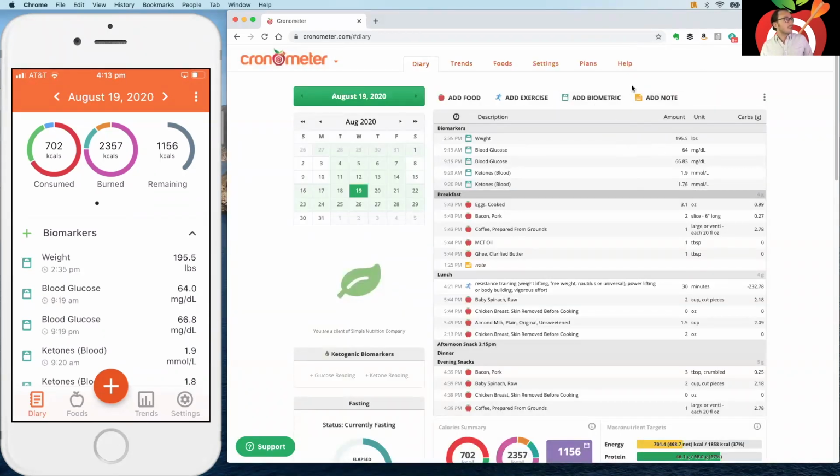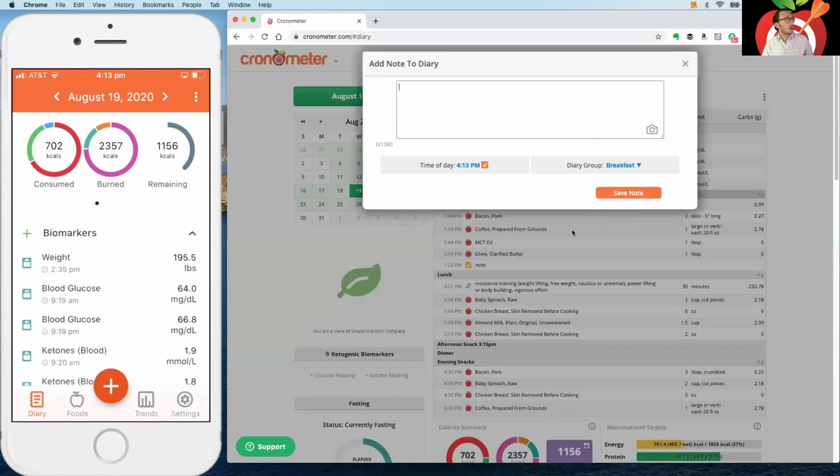Cool. So the next thing that I want to show you is Add Note. Generally you're just adding text, but you also have the ability to click on this camera icon here and upload a photo to the note, and we'll store that photo on this day in the note. So maybe you want to take a picture of your food at the time, or maybe you have some inspiring meme that you want to share or remind yourself of. You can put that here, and we'll store it up there just fine.